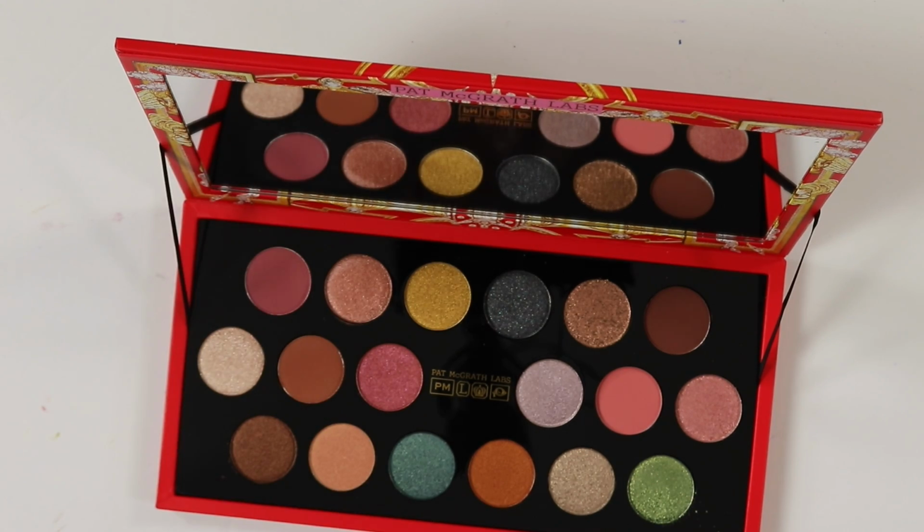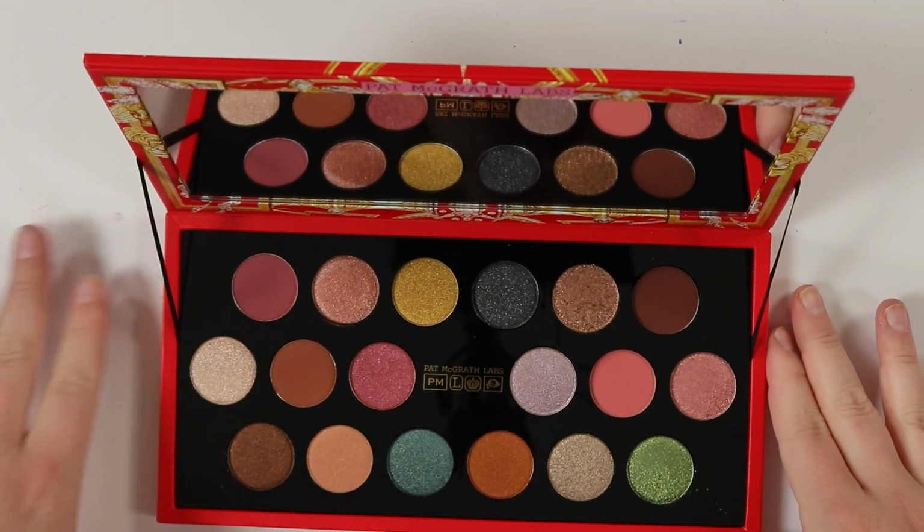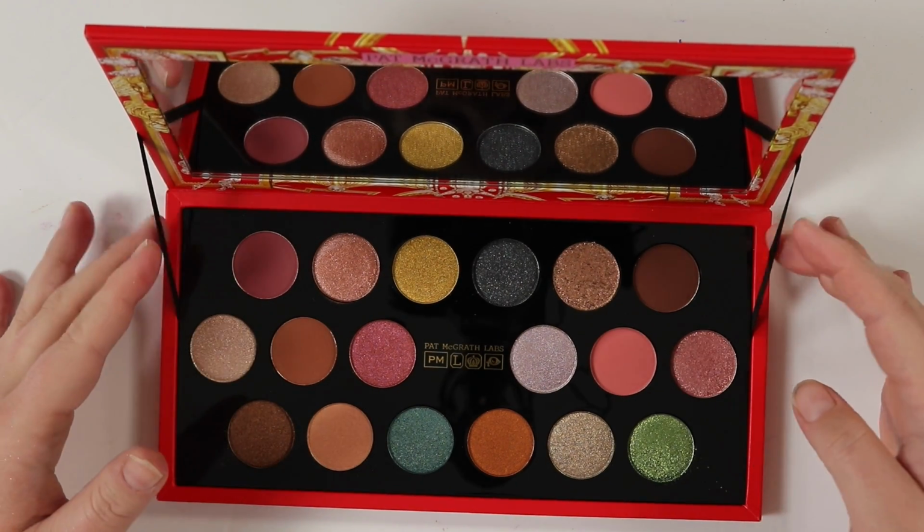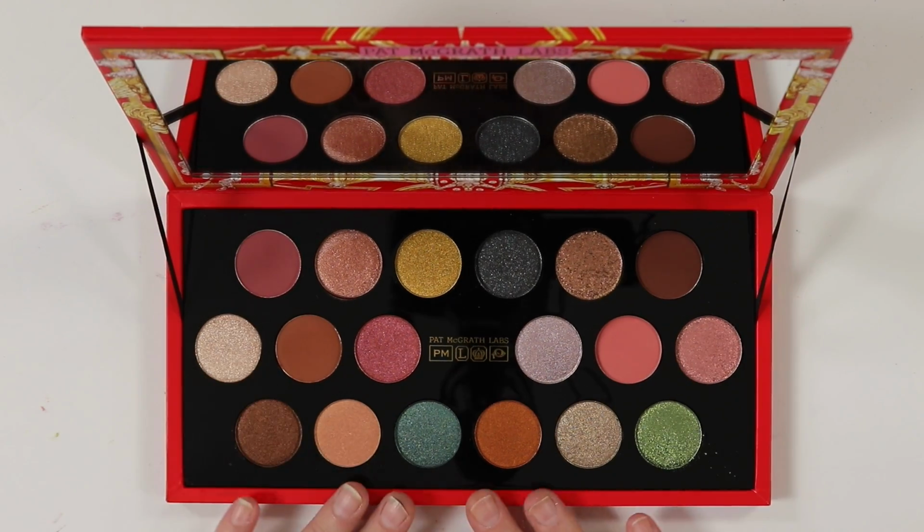Wow, so nice. Ooh. The mirror looks really great. And then we have obviously the shadows. I don't know if I love this. I might cut these, I don't know. Anyway, here we are with the shadows.